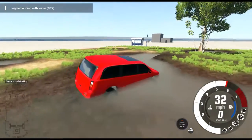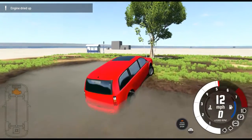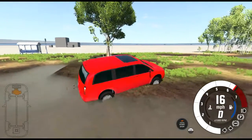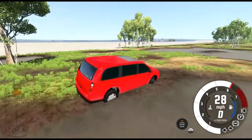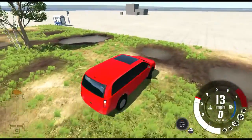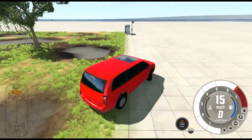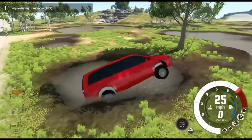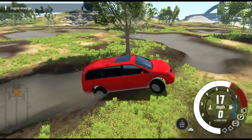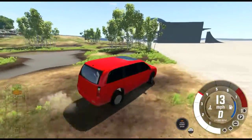It has coil suspension. I thought this was going to be bad, but it's not actually bad. It's actually a good off-road vehicle if you don't go into places like the mudding area. It's a really good vehicle.